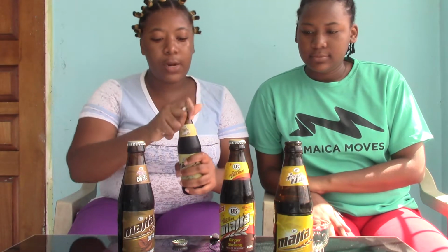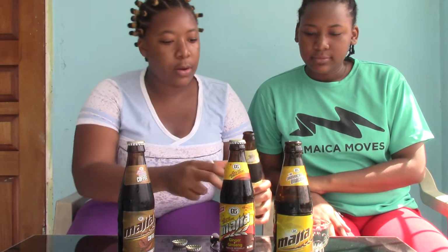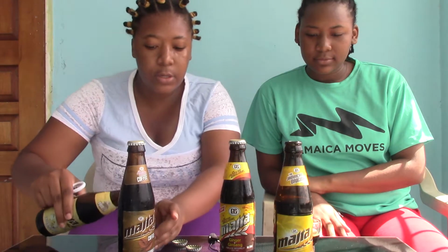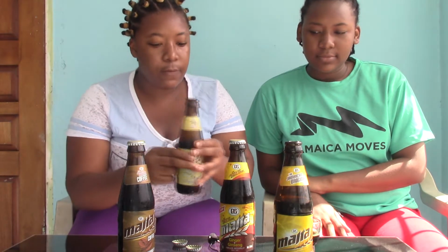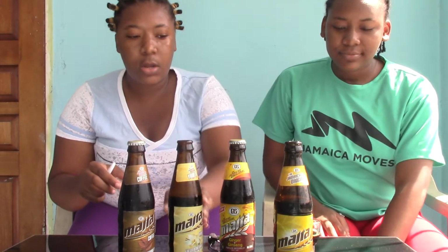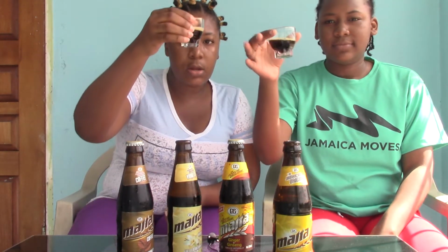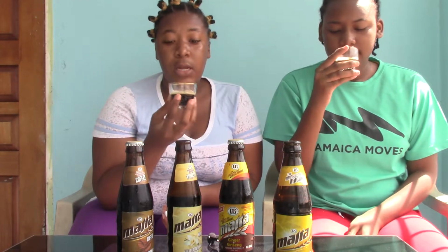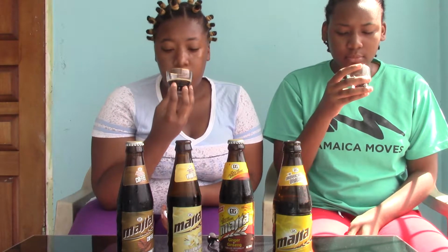So we'll go ahead and taste the vanilla because we want to step up, you know. And we used clear glasses so we can see if there's any color difference. So far, not really. They all look dark. Alright, so first of all, you get the smell. Smells like caramel. Definitely caramel hits you. I don't smell no vanilla, or not what I know from vanilla. So let's go ahead and taste now.